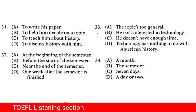Number 31. What does the man ask the woman to do? Number 32. When in the semester does this conversation probably take place? Number 33. Why won't the man choose technology as a topic? Number 34. How much time does the man have to write the paper?